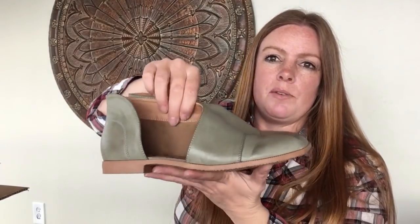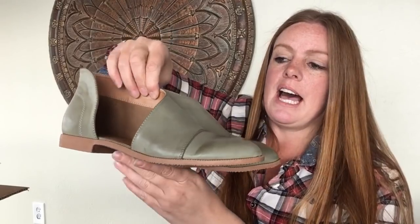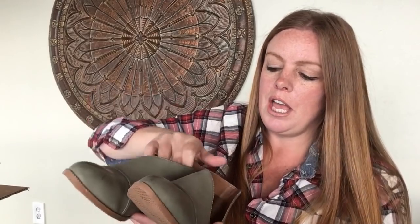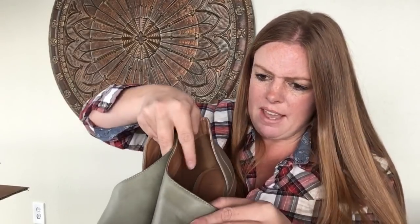Sorry, reaching. So these were a cute pair, but I don't think it's really a big name brand. If you can see, they're little ankle booties with the cutout on the side, very trendy. It's a grayish olive green color, and this is by a brand, Mata. And I don't think these have been worn at all. You can see the stickers. Maybe worn in a store or something, but definitely not outside. So they're in good condition.